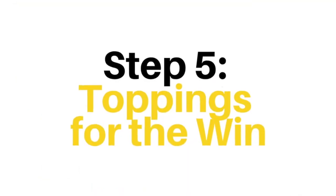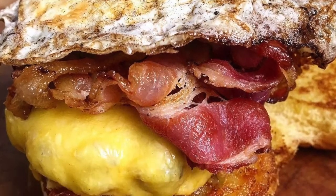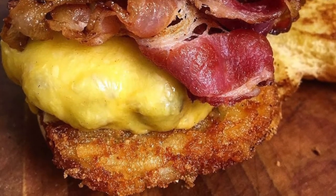Step 5, toppings for the win. We've found that the type of toppings one uses to crown their burgers makes a huge difference. Our toppings are fresh made and can be locally sourced. For example, our eggs are farm fresh, often from local farms that deliver them to us. Don't think that doesn't make a difference, folks.